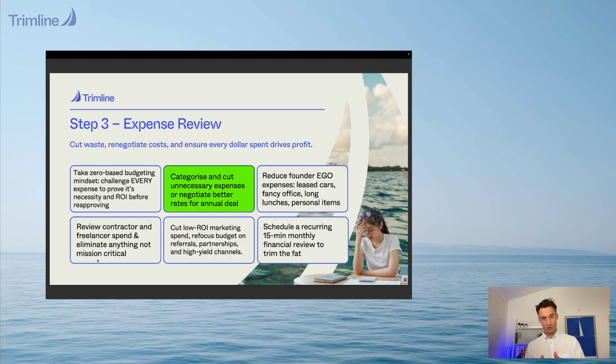Does it add back now? Don't just keep things on there because we've been paying them or they're a subscription you've forgotten about. Make them justify their cost. And then the next one, categorize and cut unnecessary expenses or renegotiate a better deal. So you've taken this zero-based budgeting mindset. Now let's renegotiate with certain suppliers. You don't ask, you don't get. So let's make sure we're getting the best deal possible for every expense.